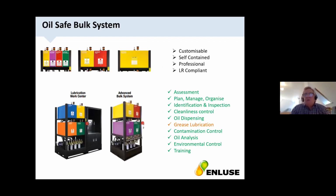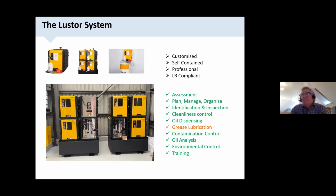The oil safe bulk system, one of the creme de la creme products in the marketplace. You can have it as a basic, an advanced system, everything combined, or as a workstation, and different types of container sizes, and each tank is color coded. So again, lubrication compliant in all aspects except grease lubrication, and it's professional, it's self-contained, and it's customizable to what you want. And then there's the Lustor System.